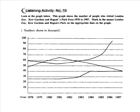The graph shows the numbers of visitors to London Zoo, Kew Gardens and Regent's Park from 1978 to 1987. Apart from the period from 1980 to 1983, London Zoo has been the most popular attraction. In 1978, almost 60,000 people visited the zoo. Although this number decreased slowly during the next 3 years, it then rose gradually until 1985. In this year, a children's zoo was opened, resulting in a sharp rise from 70,000 to 95,000 within 1 year.